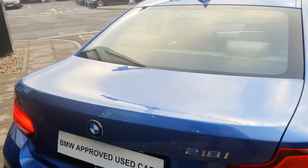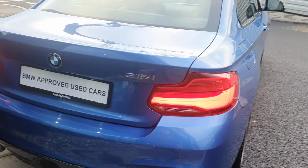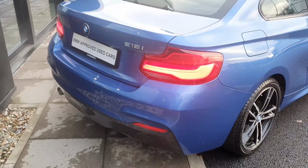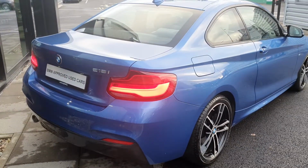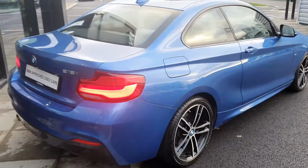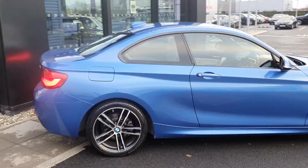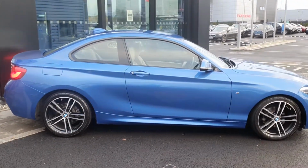Come around to the back, you have the BMW 218i badging, the rear parking sensors, the twin exhausts. This car is also fitted with an automatic trunk. Just a simple click of the key fob and she'll pop right open. Now let's take a look at some of the specs on board this 218i.